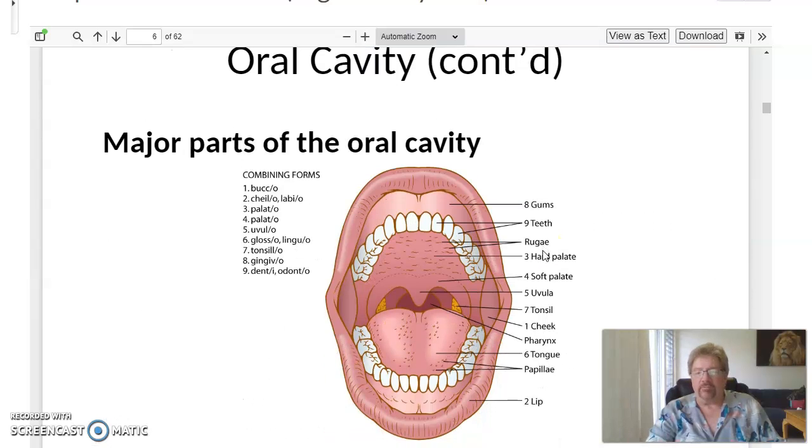In there we have teeth. These are teeth. Okay, let's see. We got the tongue, the teeth. This is the uvula, the little thing that hangs down. Hard palate. The back is the soft palate because it's not anchored over bone like the hard palate is.